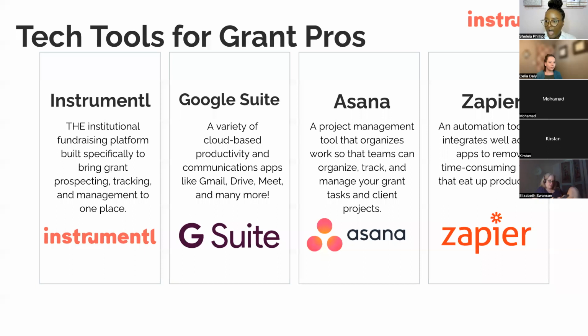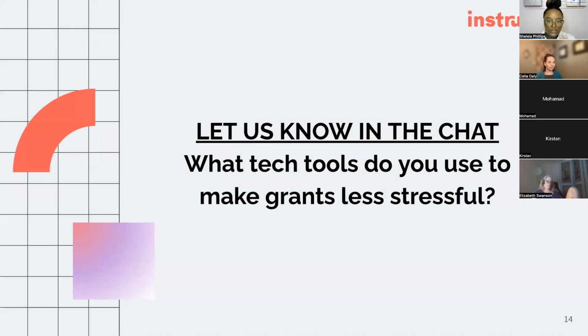So I want to take a pause here and do a temperature check in the room. While I mentioned these 4 tools, I want to know, what tech tools do you use to make grants less stressful, whether you're in a consultancy or in a nonprofit agency? I would love for you all to let us know in the chat.